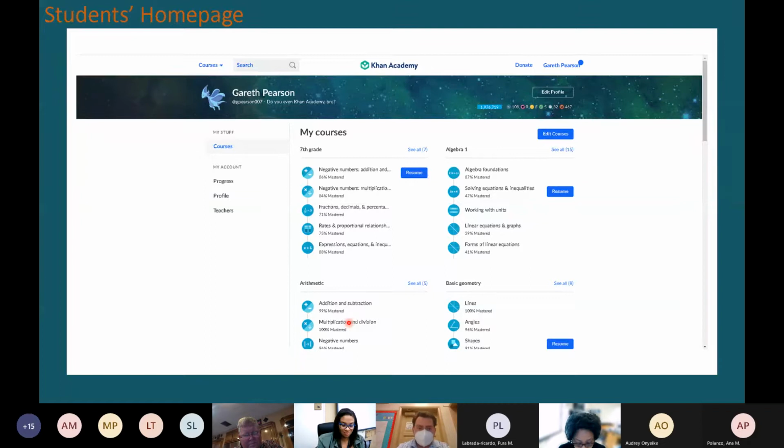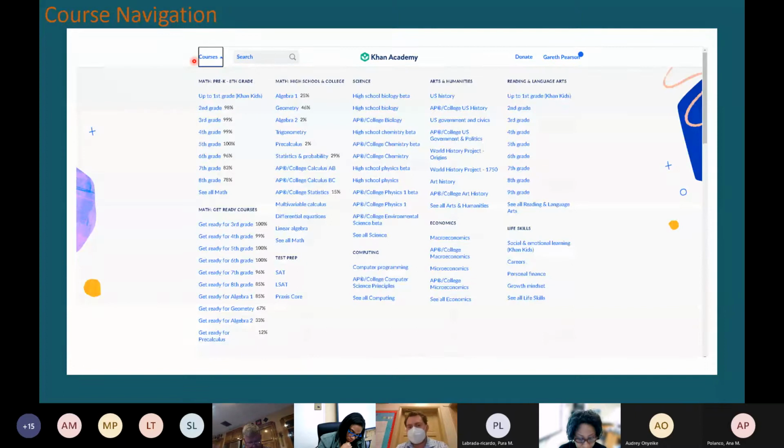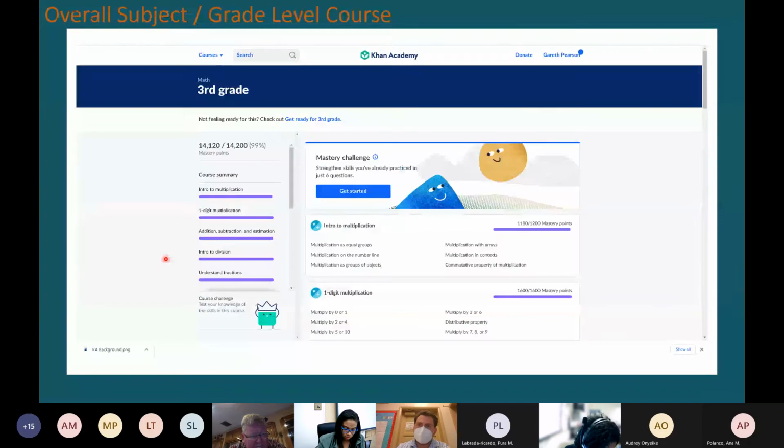So what students do is when they've logged into their account, they go up to the very top to courses. When they click on courses, they see the enormous drop-down menu that we saw before. From here, the student can navigate to whatever course they're doing. So let's imagine, for instance, that I were a third grade math teacher. In my case, the student would click on third grade, and their third grade math would open.